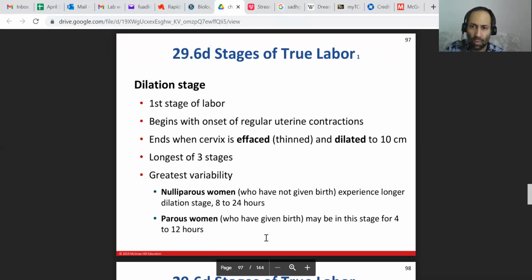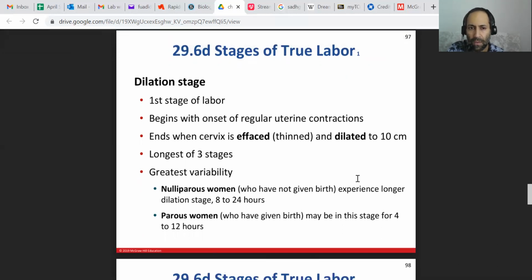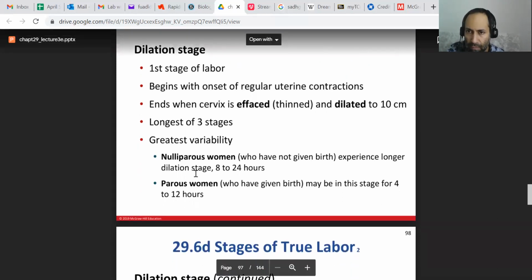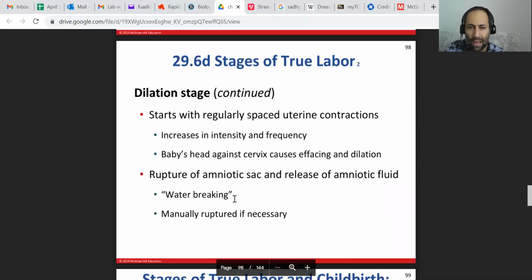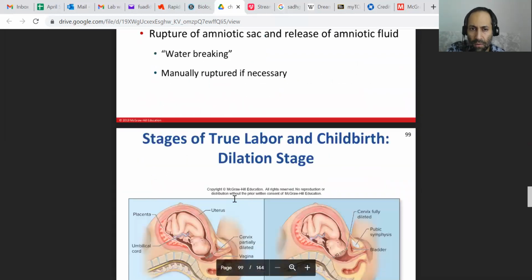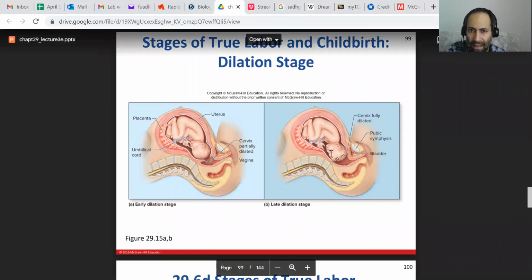First one is the dilation stage, when the cervix dilates, and it ends when the cervix is dilated to about 10 centimeters, all right? And it takes longer in women who have never given birth before, nulliparous women, 8 to 24 hours. In women who have given birth before, like parous women, it's shorter, from 4 to 12 hours, okay? It's still the dilation stage. That's also when your water breaks. So this is amniotic fluid, because the amniotic sac ruptures, and so the water escapes at that point, okay? So early dilation, and then the late dilation stage, the positive feedback loop has been established here.